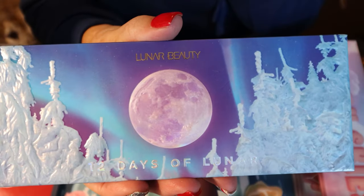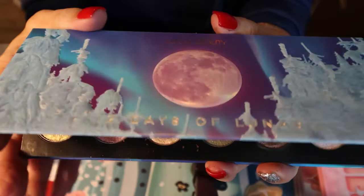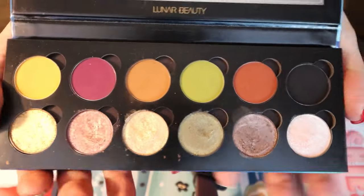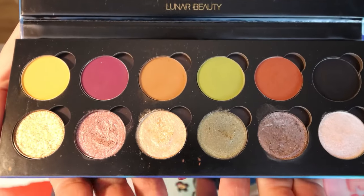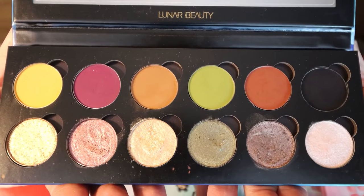Now moving to Lunar Beauty, which is Manny MUA here on YouTube's brand. This was his palette from his Christmas mystery box last year, and I actually like this palette. However, if you look at the cover and look at the palette, they don't really go together, but I do actually like this palette. I just used this the other day and created just a really beautiful look.